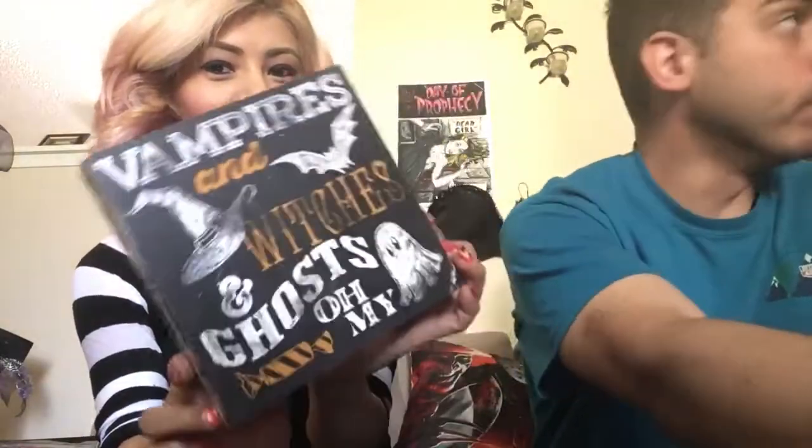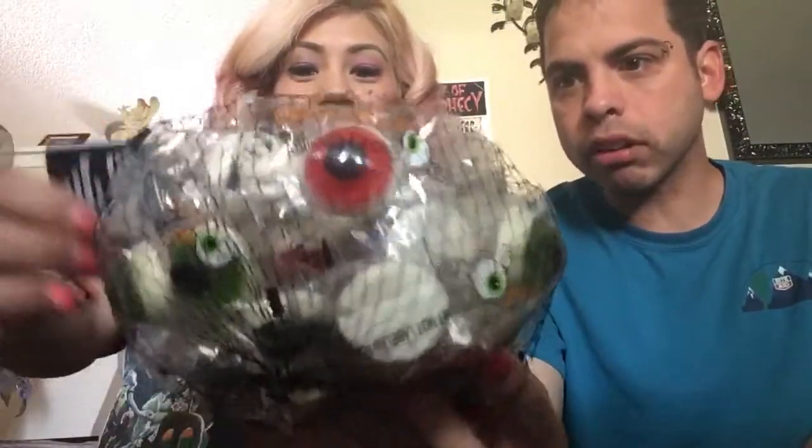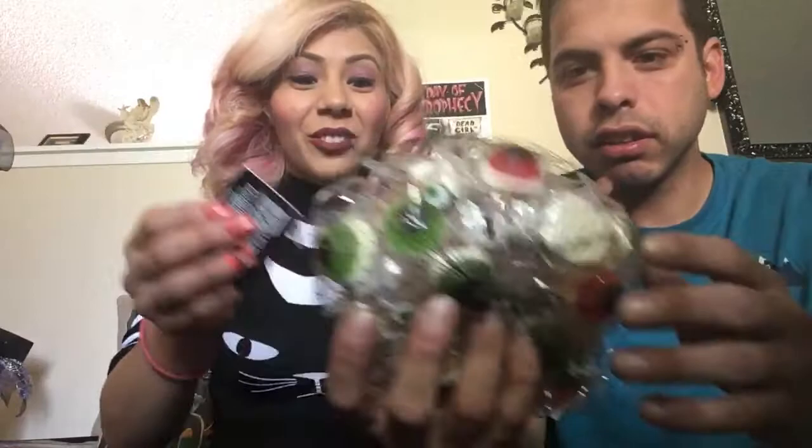Vampires and witches, ghosts. Oh my! So I thought this was interesting. And then these little eyeball gumballs. You can actually eat these? Yeah, these are candy. Oh, they're squishy too. They feel like real eyeballs. Yeah, these are cool. You can open it up if you want to give them a better look.